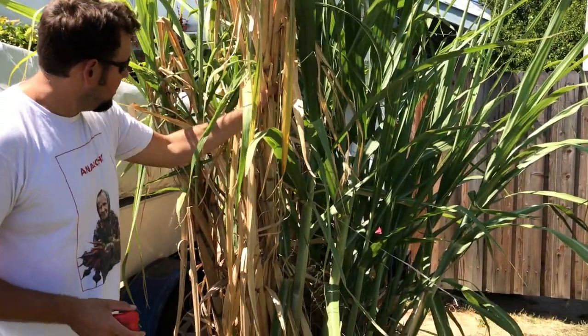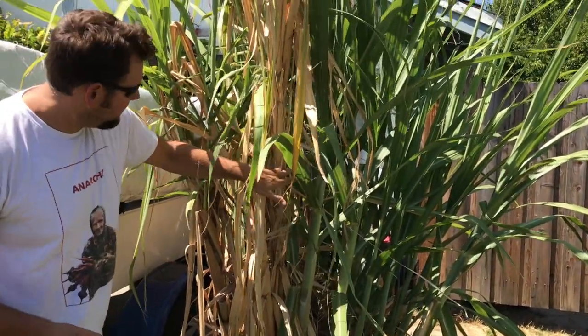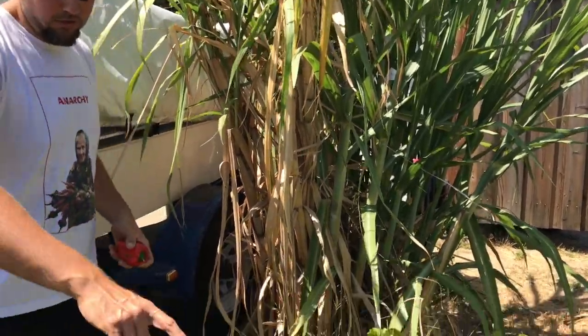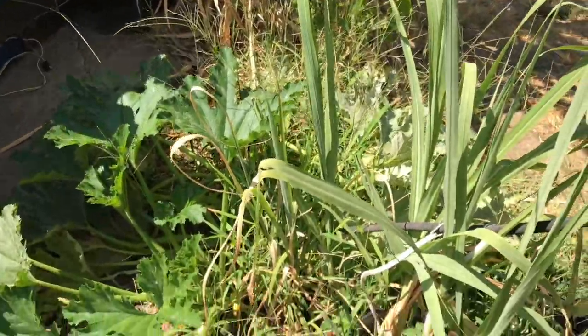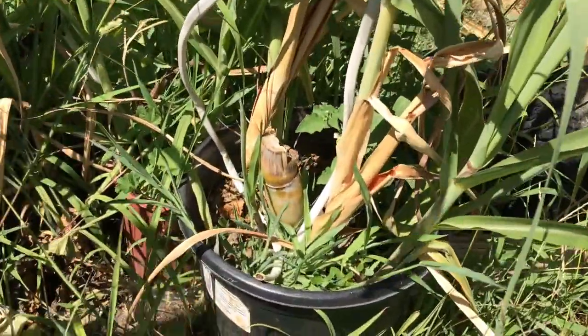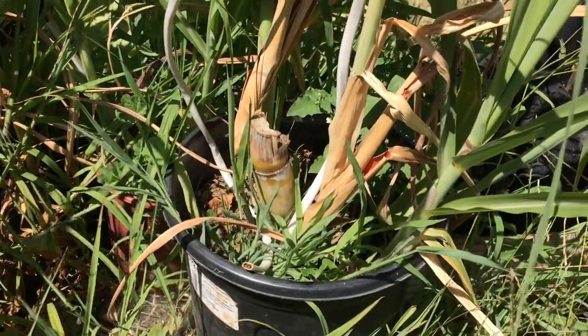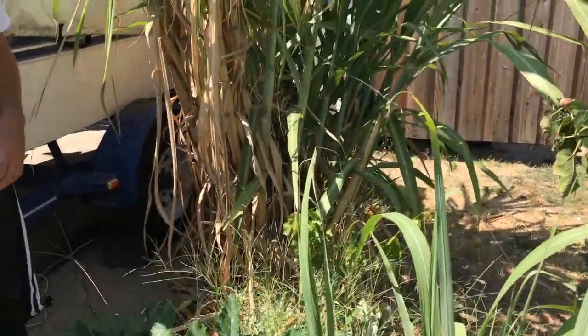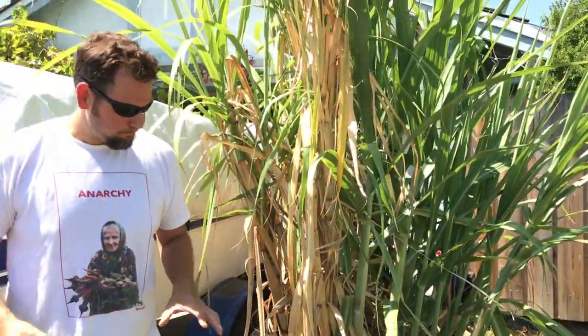You can actually break these cane poles off. Like, I can cut this off here, and I can start it in a pot. So that's what this one was. This was at the top of one of these cane poles. It had some roots growing naturally, and I cut it off, and it's taken well. And now I've got a couple more sugarcane plants to transplant at a later date.